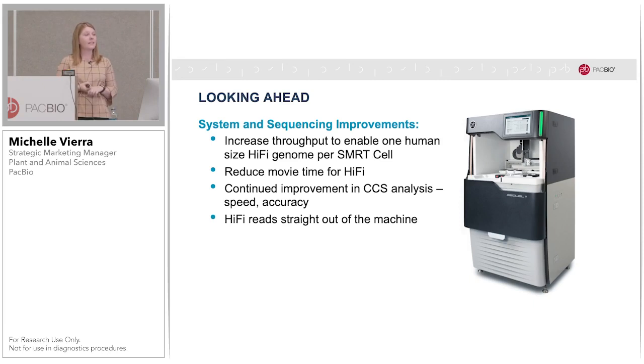Looking ahead, on the system and sequencing side of things, I think it's safe to say you can expect a chemistry or two release from us so that we can increase throughput and read length and be able to sequence one human-sized genome via HiFi on a single SMRT Cell 8M. We also want to be able to push through the number of genomes per year we can do on a Sequel II system, so we're looking to reduce the movie time for generating HiFi data so that it's faster.